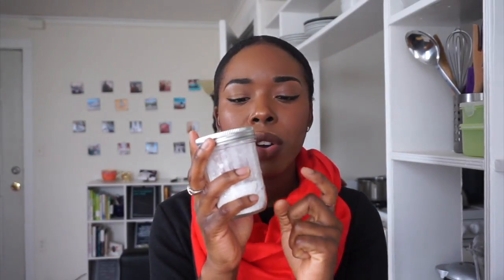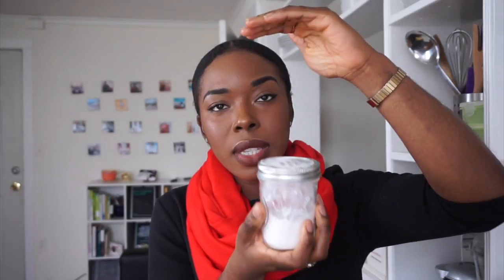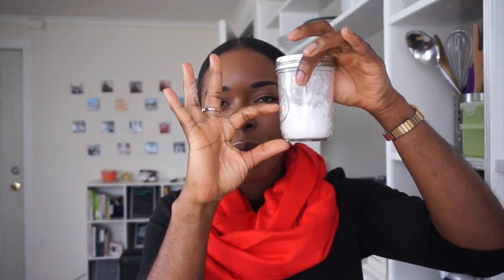I am phasing out of some products, some products that are just for one specific use, like this here, which is Ajax powder. I have some leftover Ajax powder from when I first moved into my apartment. The little container it comes in is like this big, and so I'm up to about right here. I transferred it over to the mason jar.